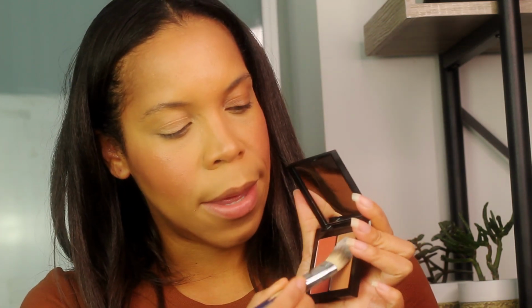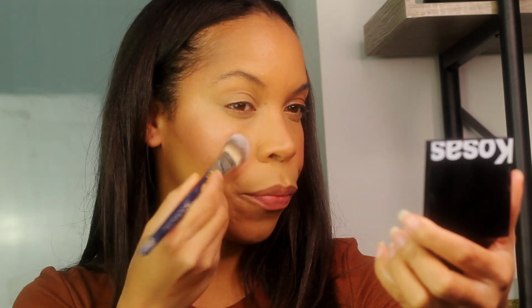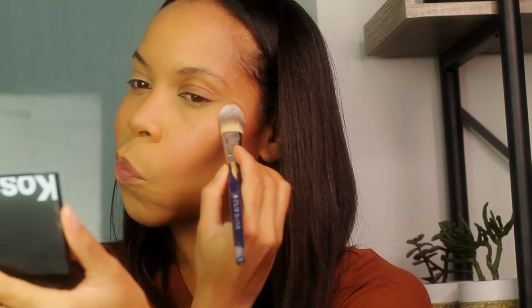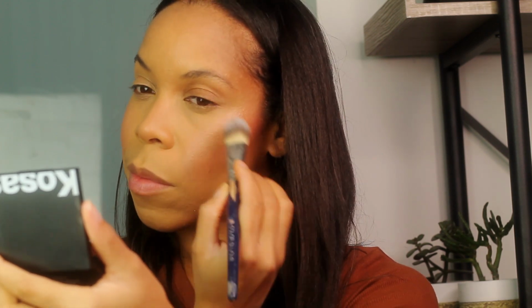And next I'm going to go in with the highlight with my flat foundation brush. That's actually really pretty. More of a natural type glow. Really nice. So I'm really enjoying this Kosas color cream and light. I think I'm actually happy with the shade I got, because I think this shade is perfect for my skin tone. The blush and the highlight work really well on my skin tone.